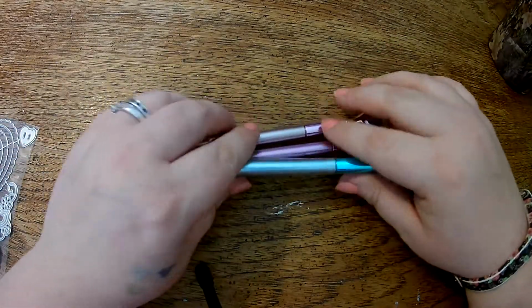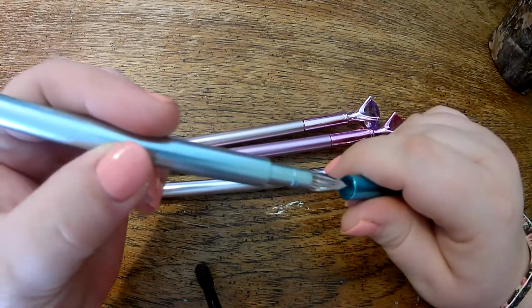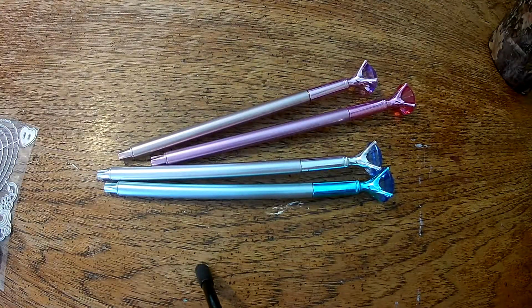And I enjoy the colors. Now I haven't tested to see how they write, so we're gonna go ahead and do that now. Let me find a piece of paper real fast. I'll just do it on the back of the envelope.